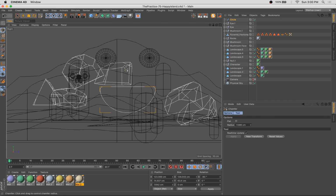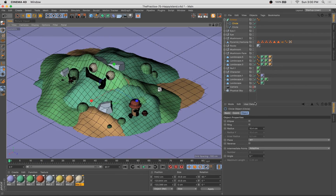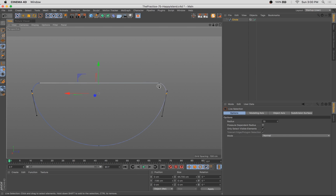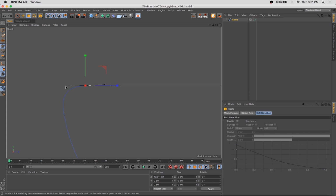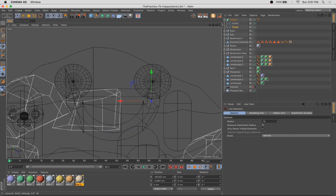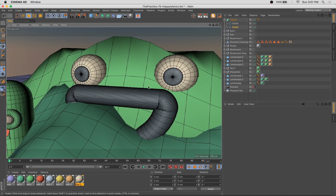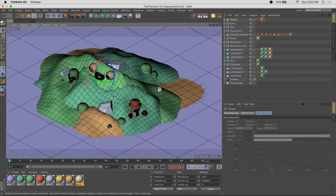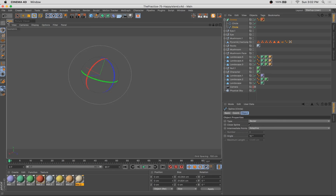So here we're making a simple little mouth, taking a circle spline and cutting it in half, basically, adding some chamfer, adjusting that there. There's a few too many points to have that sweep object be working nicely, but here you have it. Cute little mouth, giant eyes, anthropomorphized island, looking cool.